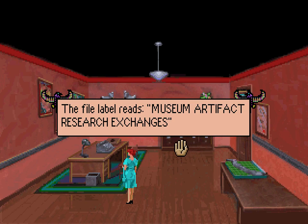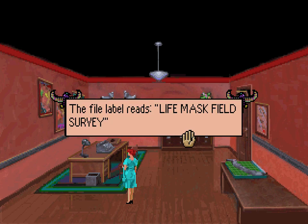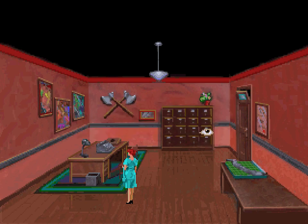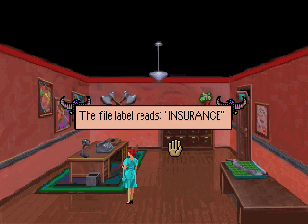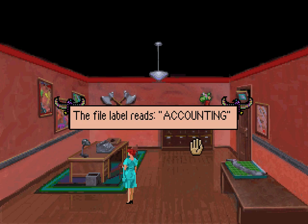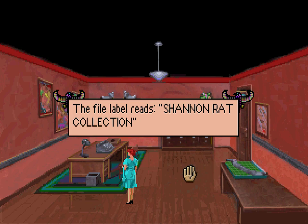The file label reads, Museum Artifact Research Exchanges. The file label reads, Life Mask Collection. All stuff we've seen. The file label reads, Life Mask Field Survey. The file label reads, Taxidermy Records. The file label reads, Alcoholic Preservation Collection. I wonder where that is. We haven't seen that yet. The file label reads, Insurance. Sure, that's important. The file label reads, Accounting. The file label reads, Sexual Eccentricities. That must be Yvette's personal drawer. The file label reads, Shannon Rat Collection.